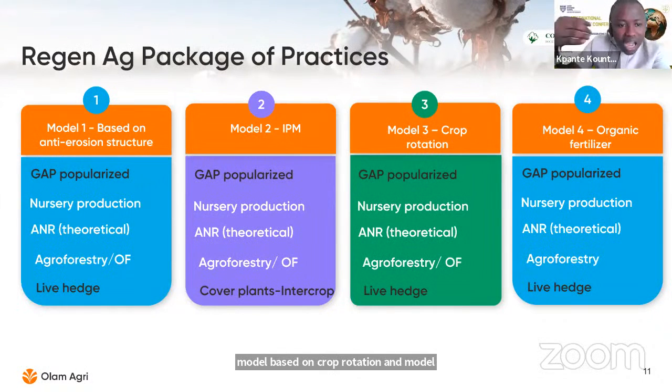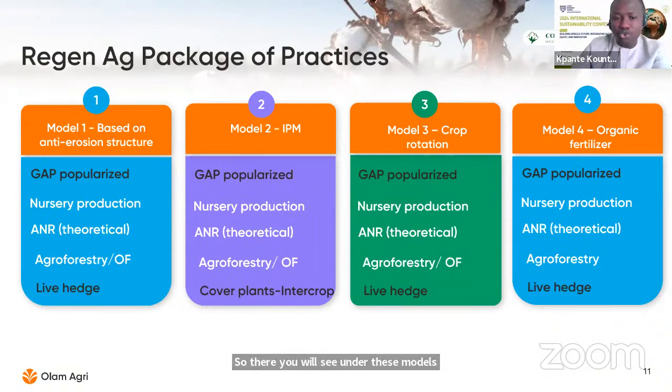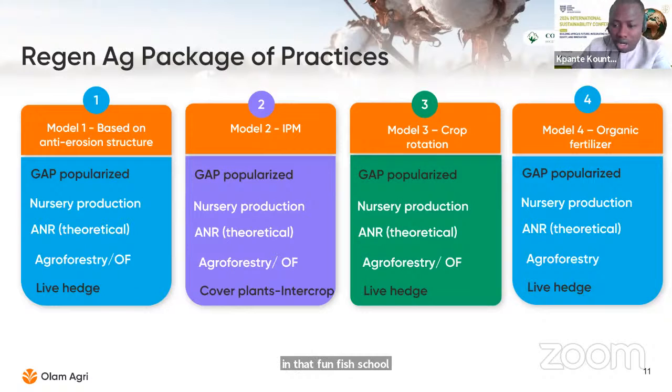So there you will see under these models, we have nursery production that will help farmers to do agroforestry in that farm, fish school, life aid, and assisted natural regeneration. For example, for the second model, you still have a cover plant or intercropping.